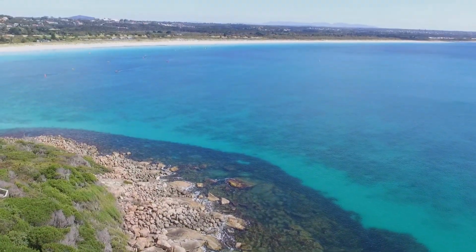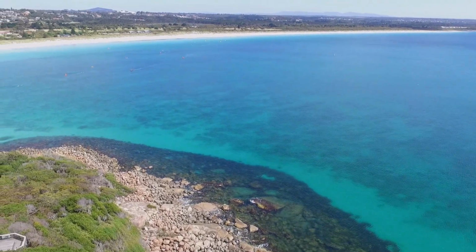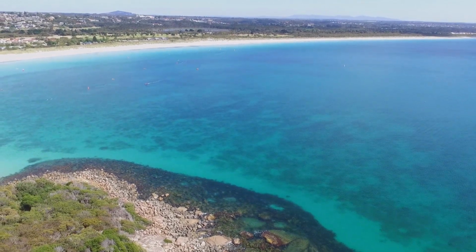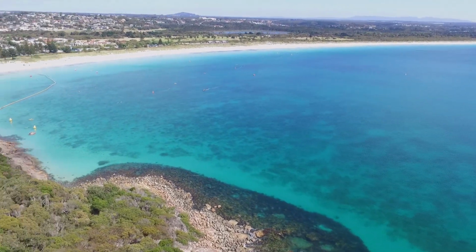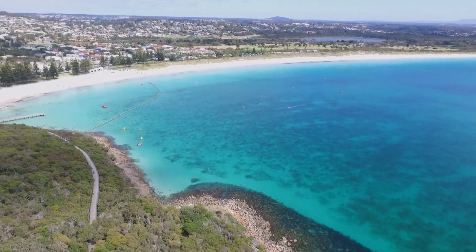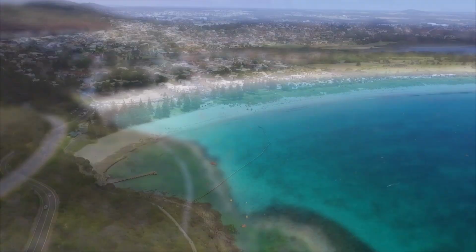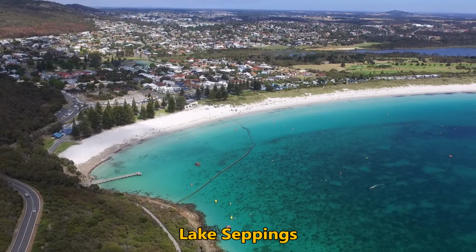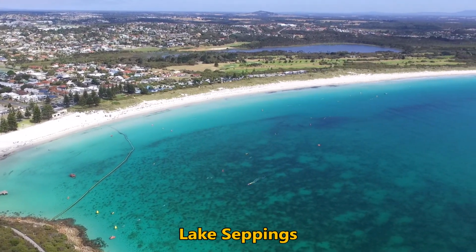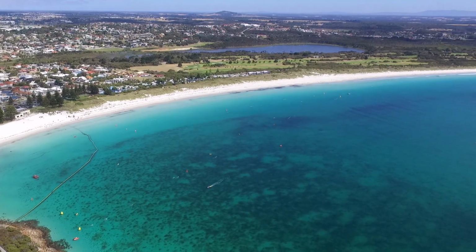The suburb of Middleton Beach is just off to the right. As we swing around here you can see the main area of the beach, and as we swing a little bit more you can see Marine Drive. This is the road we travelled up in the last video when we were heading into town. Lake Sepping that you can see just off in the distance is a wildlife and bird sanctuary.